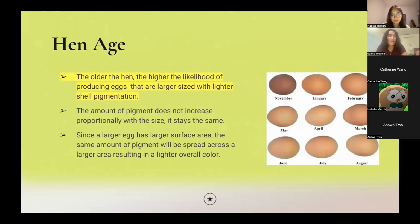In terms of hen age, the older the hen, the higher the likelihood of producing eggs that are larger sized with lighter shell pigmentation. So as the hen gets older, the eggs get bigger. As the eggs get bigger, the amount of pigment used does not change. And so it's the same amount of pigment used on a larger surface area. So it's spread out more and results in an overall lighter color of the eggshell.